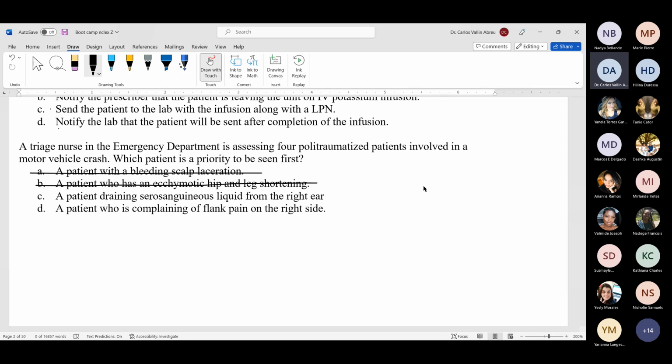But then we have somebody with a head trauma and possible skull fracture, and somebody with pain in the side, in the right side of the body. What organs do we have in the right flank? Appendicitis? No, this is not. We have the liver. Kidneys. Okay, the right kidney.